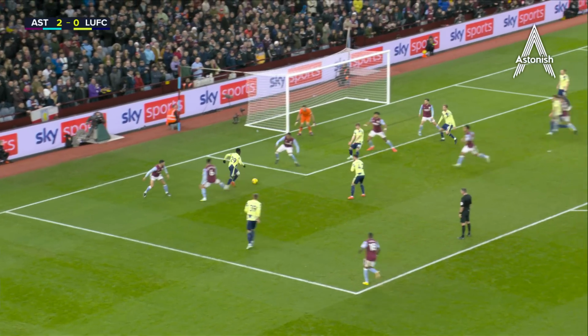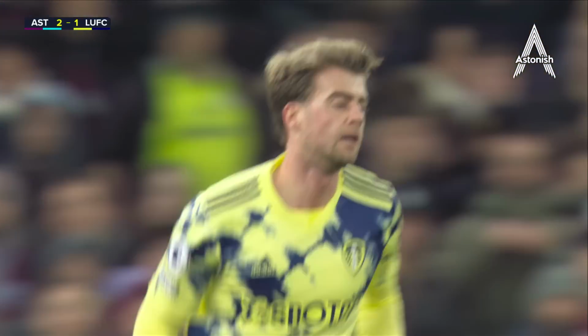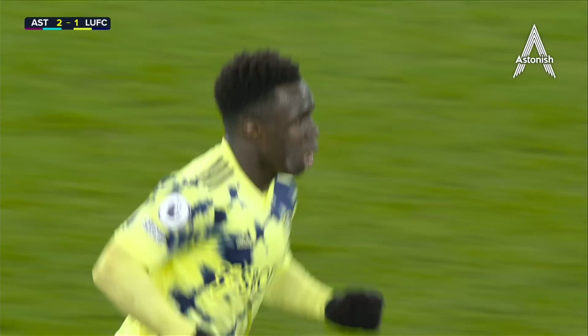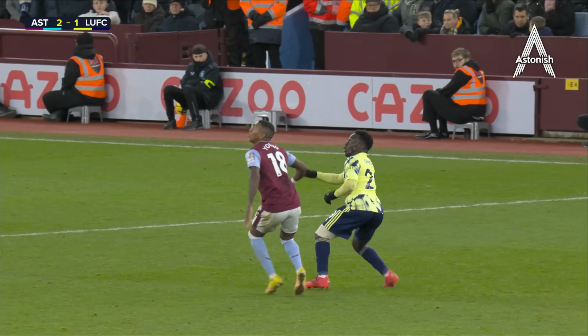Gnonto, great work down the left-hand side, gets the ball into the middle, and Bamford is back on the score sheet, at least for Leeds United. He puts Leeds back in the game. Patrick Bamford from close range, and suddenly there's a glimmer of hope for Leeds to try and get something from this game. Villa 2, Leeds 1.